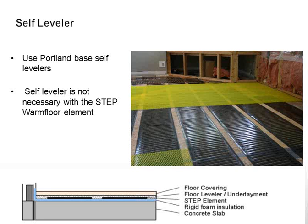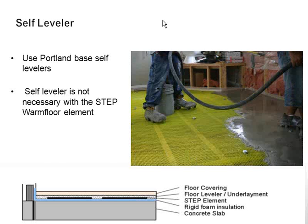So this gives you a good little snapshot of how these systems are put in, and then you can see the self-leveler put in, and the washers are used to give you the height of where the self-leveler needs to be. So another example out there is that some guys are just used to self-leveling, and by all means, it'll work perfectly with this product. You just have to be careful if you've got some bonding primers out there.